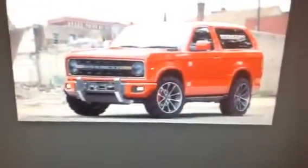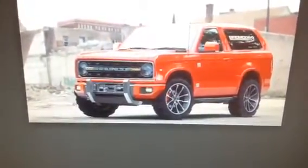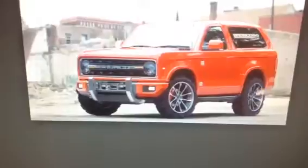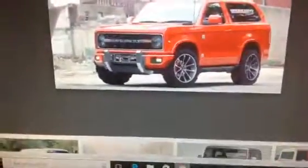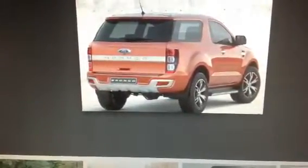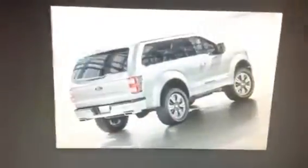But the main thing I see this becoming is this. I actually think Ford is going to produce this in the year 2020, with this exact nameplate and exact design. This looks more accurate than this, or this. But yeah, this looks more accurate than those two. Or even this.